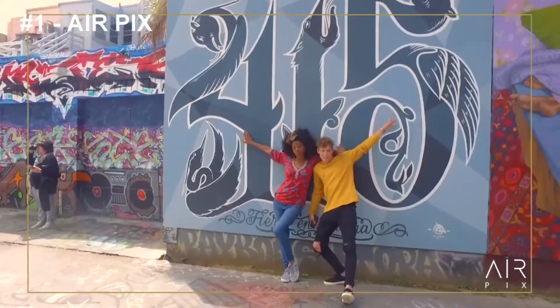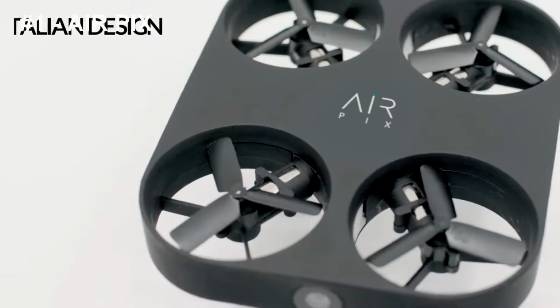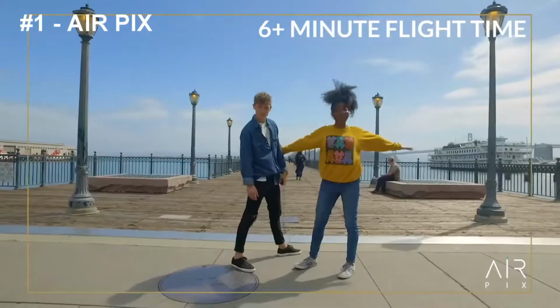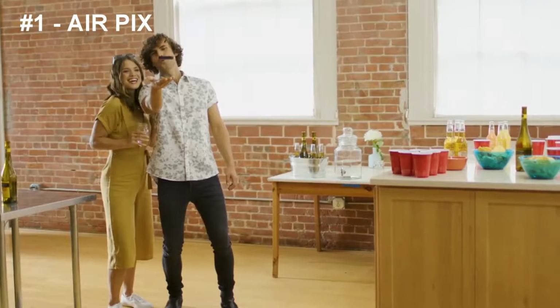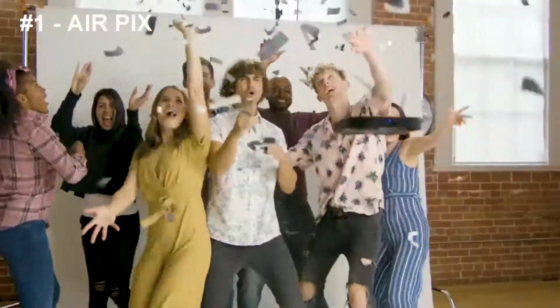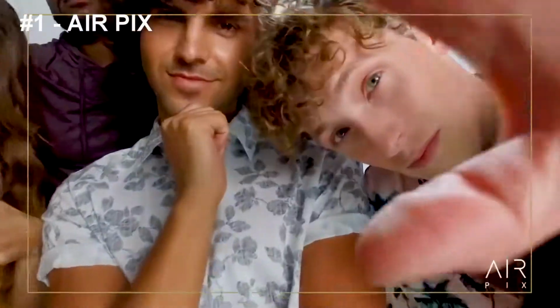Wowing your friends and followers has never been this easy, and it's packed with features like Italian design, 12 megapixel photos, HD video, 60 foot range, 6 plus minutes of flight time, and smooth air flight stabilization. Welcome to the future of personal photography. Choose the better way to selfie with AirPix, the world's smallest, easiest, and coolest aerial camera ever made.